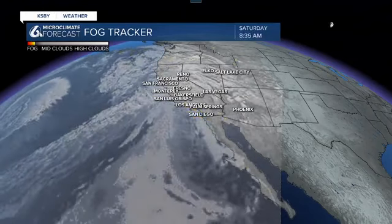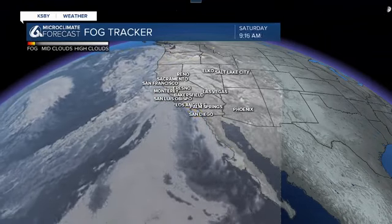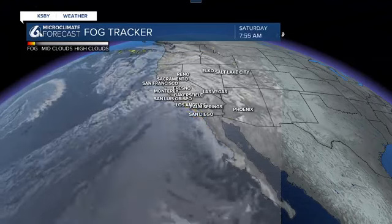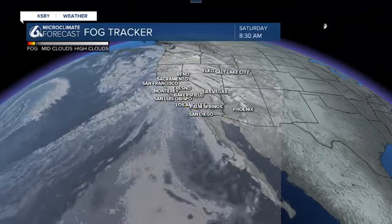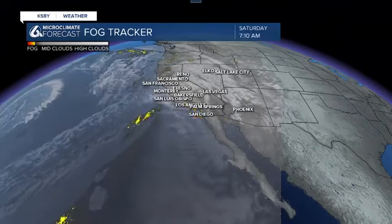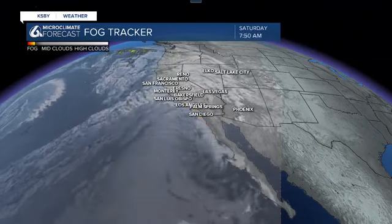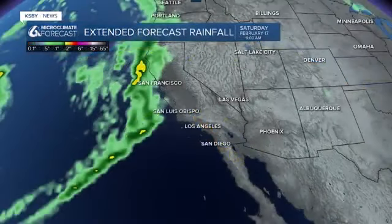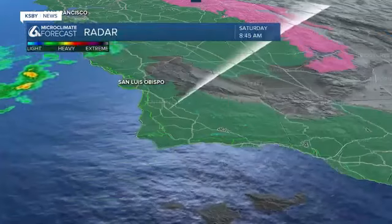Good morning, everybody. This is a look at our satellite picture, and if you're looking from the left-hand bottom part of the screen toward the center, you can see that big plume of moisture heading toward the central coast. That's the atmospheric river, and we already have some activity on the radar, so let's jump over to the radar here and show you. Well, I'm sorry, that is actually the model. Let me jump onto the radar here.